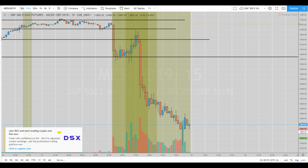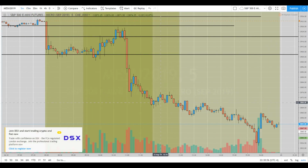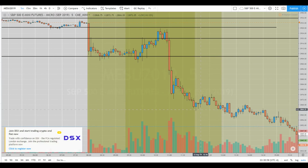And now the 5 minute. I love the 5 minute. It's so beautiful. On the 5 minute, we get our action. So 5 minute, right before open at 8 o'clock, market pushed down. So what? Right, $25. Support held a bit, pushed up.